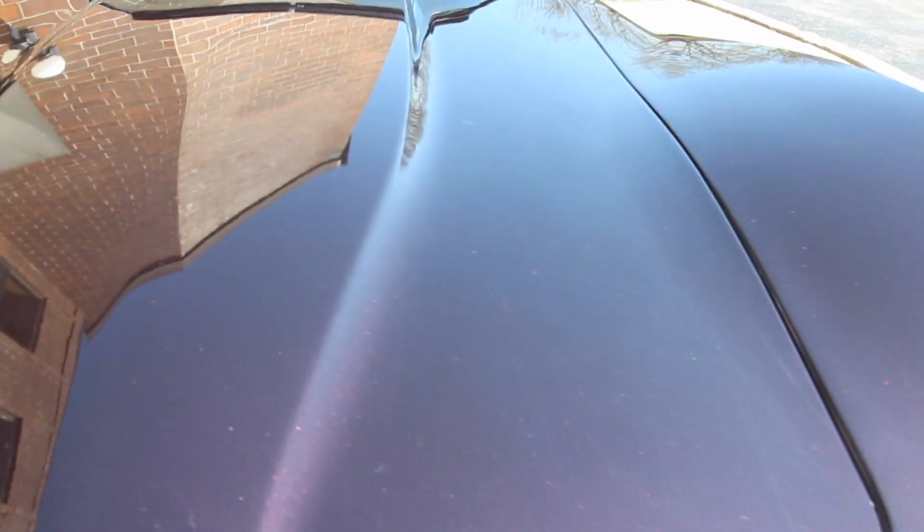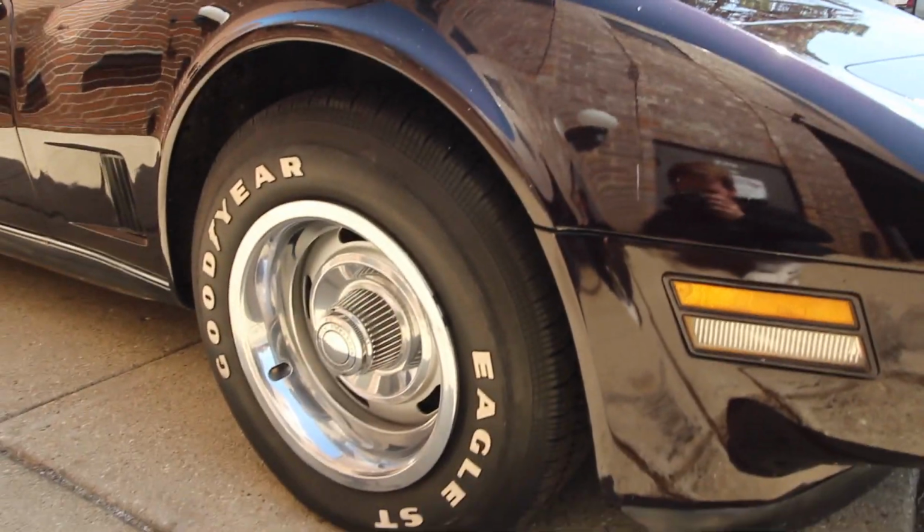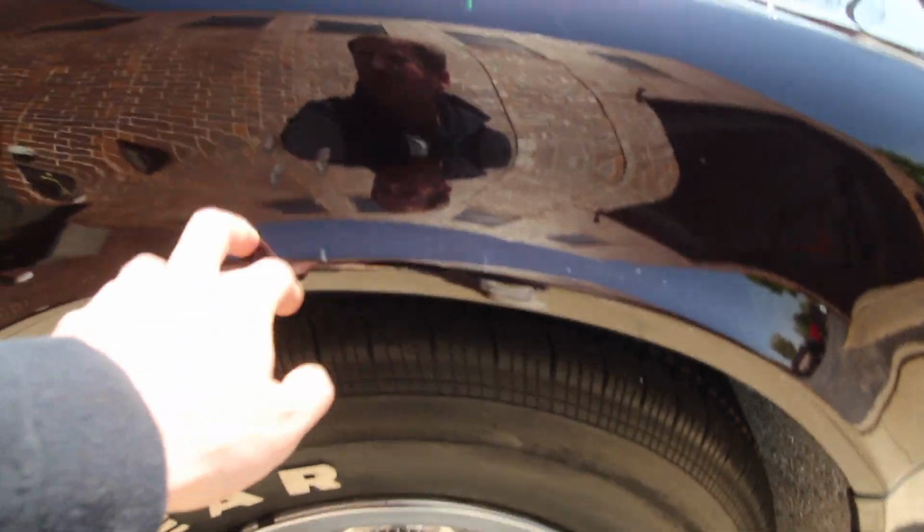Four-wheel power disc brakes, power steering, AC. The gaps are nice. A little nick on the door. This one's nice. Couple more chips right here.